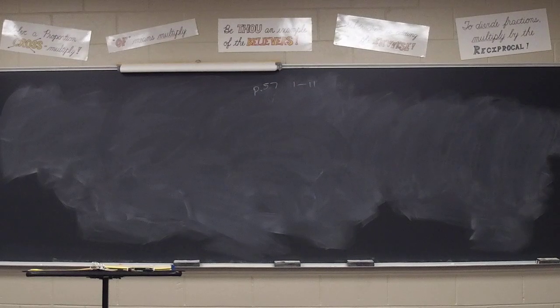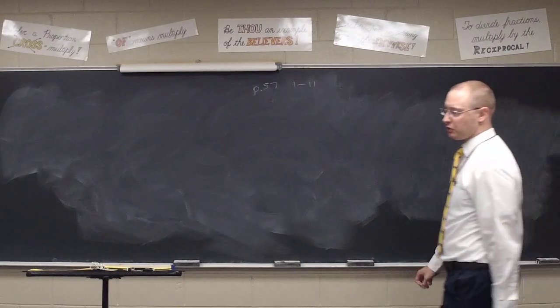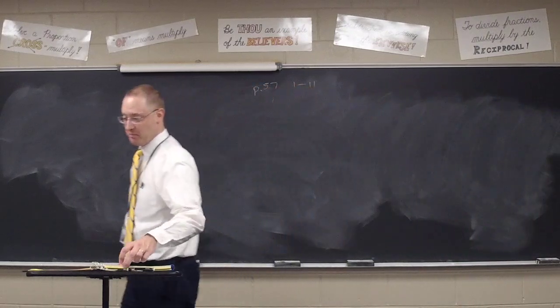Number 11. By the way, if they give you an improper fraction, write it as a mixed number first, and then you'll see the memorized fraction decimal equivalent. So 1 through 8 should be memorized, or we are working on memorizing.